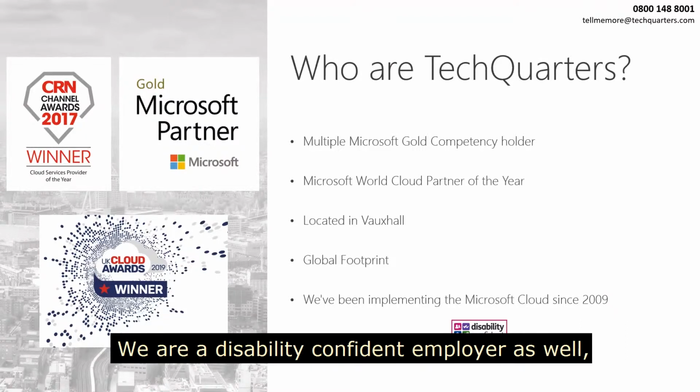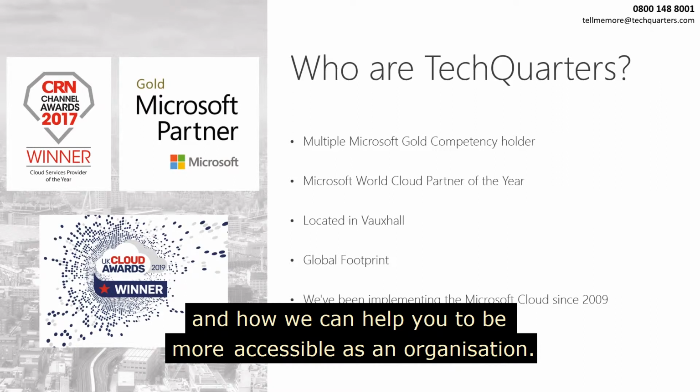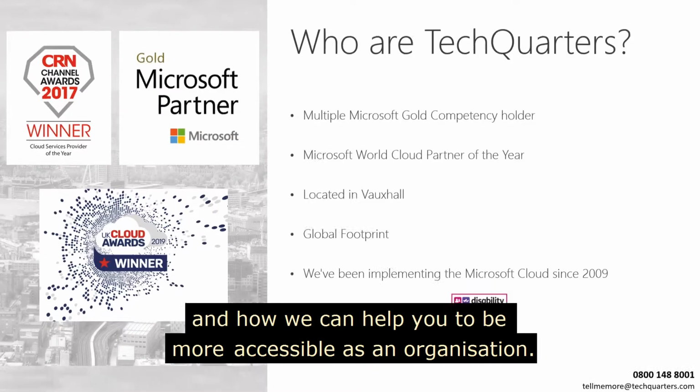We are a disability confident employer as well. So we're here to talk about quite a lot of the accessibility features today and how we could help you become more accessible as an organization.